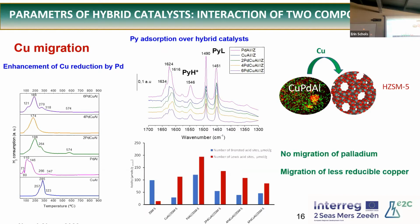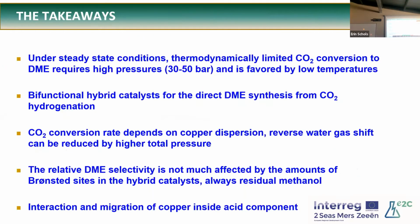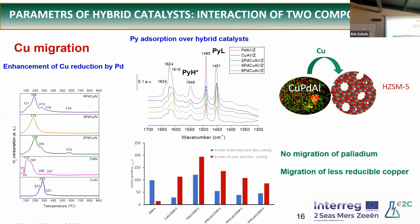What you can see, if you use a palladium catalyst, it is reduced at around 100 degrees, PdO reduces at 110 to 146 degrees. And if you use copper, the copper is reduced under these conditions at 285 degrees. So we have more than 100 degrees difference between the temperature needed for reduction of copper and palladium. When you have the mixed bimetallic catalyst, you have an intermediate value of the temperature needed for the reduction.